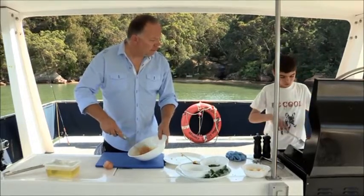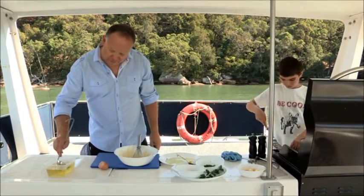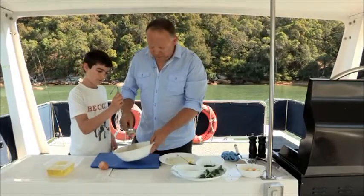How you going there, Nate? Wow, look at that, they're looking good. Nathan, I might need your help here. You need to come over here and maybe just drizzle this into the bowl really slowly like that. Okay, you right? They're looking good those, aren't they?